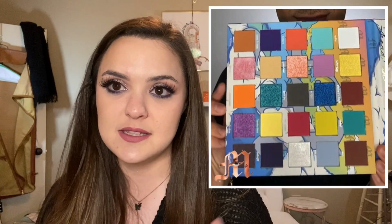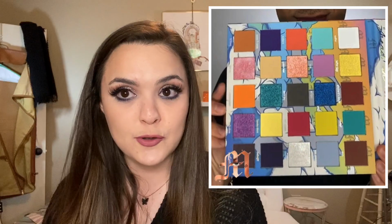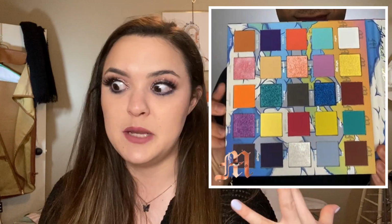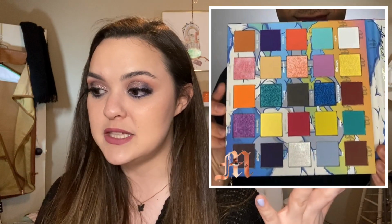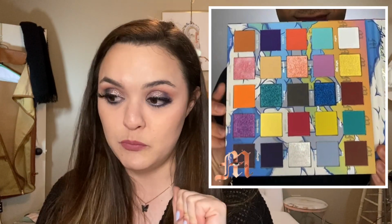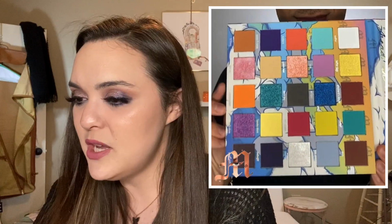The only thing I'll say is that pigments can sometimes be a little bit trickier. They're not as goof proof as some other types of eyeshadows just because they are so pigmented. So if you lay down too much, you could be in trouble. But if you like really, really pigmented shadows, I would put money on these being heavily pigmented. And then we're coming out with some other stuff too though.